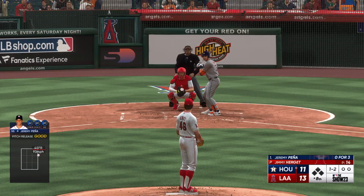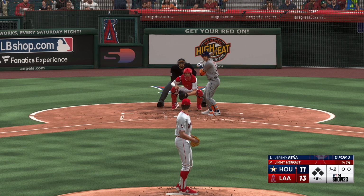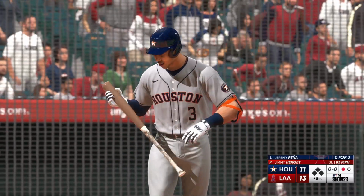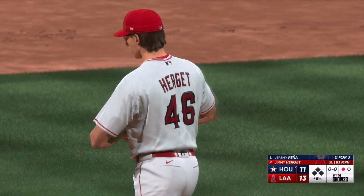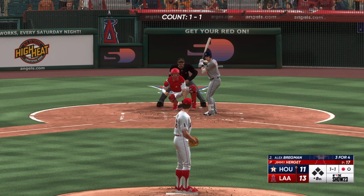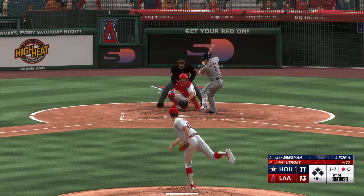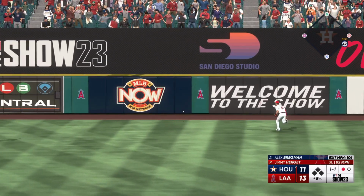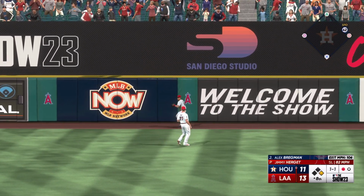Man, I mean, nice job just presenting it to be better than it actually was. Got it by him for the K. Oh, tough night at the dish. Punching out for the 3rd time right there. He just hasn't looked very comfortable at the plate. A little unsure of his timing right now. Not picking up the spin and location of these pitches. He'll have some adjustments to make.